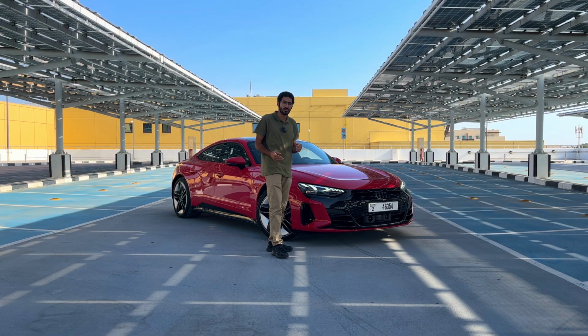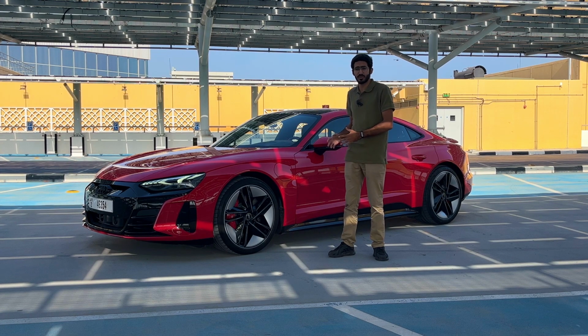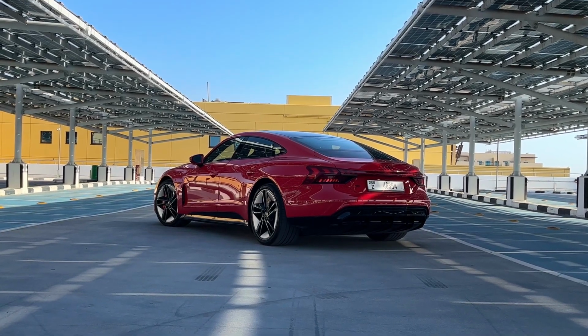It feels really solid. So, if you live in a country that is adapting to the EV shift, have enough money for it, and you want to buy something that doesn't look like an iPhone on wheels, then I believe that this is the right car for you.